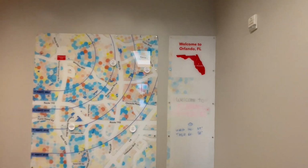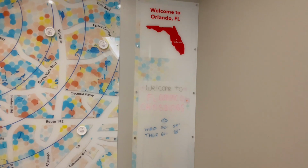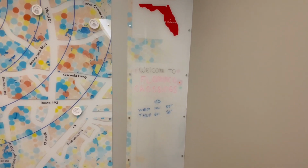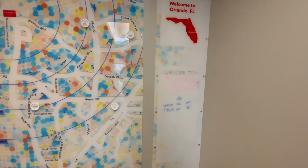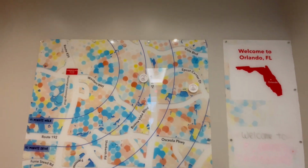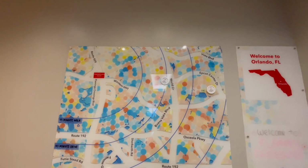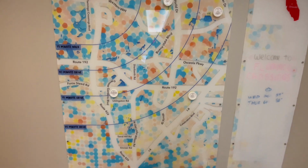Another interesting piece of art that they have. Welcome to Orlando, Florida, and they give you the high of what it's going to be and what potential showers will be. So this is for Wednesday and Thursday. 86 degrees today, 60% chance of rain. It's amazing how quickly that changes here. And then this kind of gives you an idea of where you are and where the routes are.